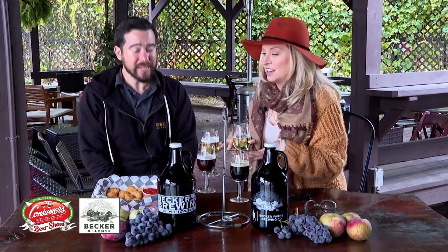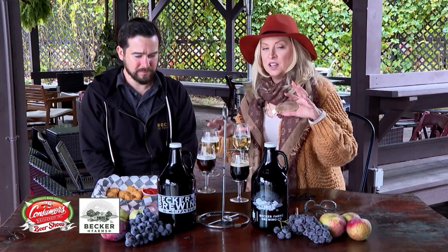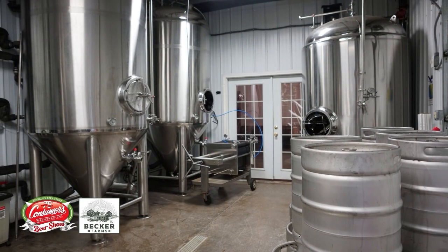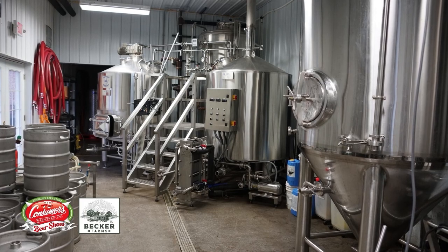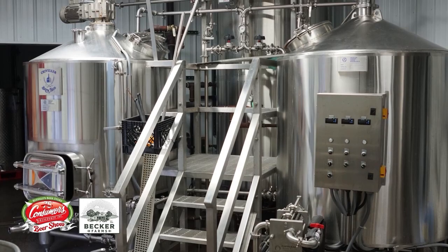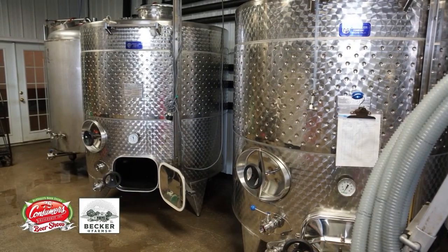So let's talk a little bit about the brewing. And the brewing happens right here on site. That's right. You're using what you grow here on the farm. So talk to us about what happens out back where I can see right through there. I see those tanks. Yep. Talk to us about what happens in there. We have a 10-barrel brew house, which means we brew about 320 gallons at a time with 20-barrel fermenters. So we can do 2 full brews in a day. That gives us over 600 gallons of beer at a time.